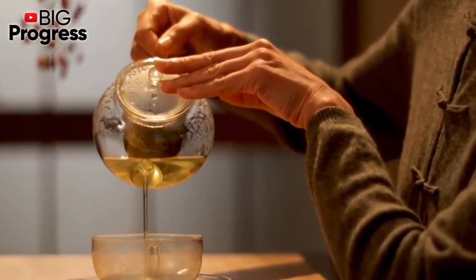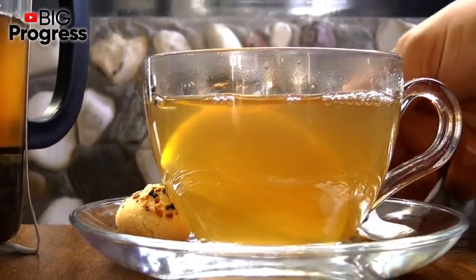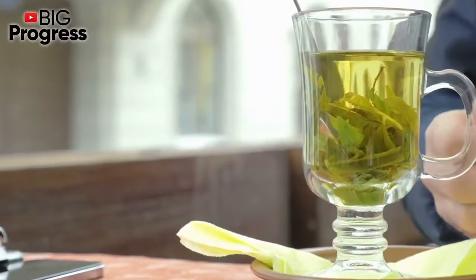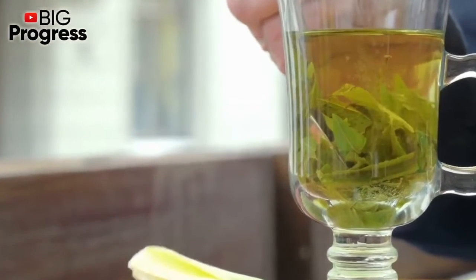Add 600 grams of sugar to the prepared drink. Then add 2 tablespoons of honey per each liter of the liquid. Stir thoroughly and boil for 5 minutes. After that, the remedy is ready for use.